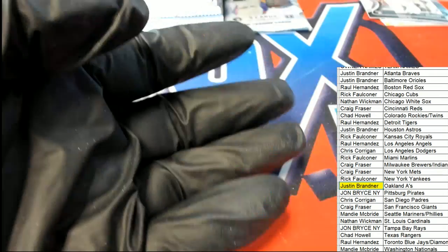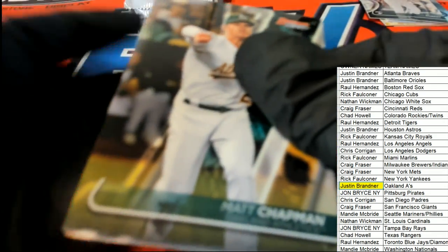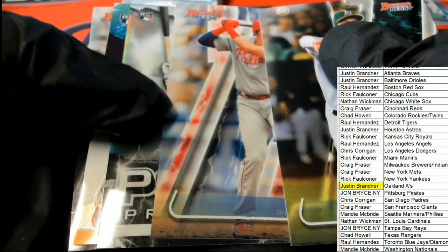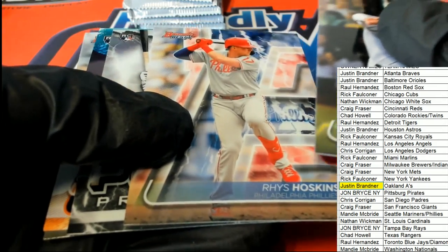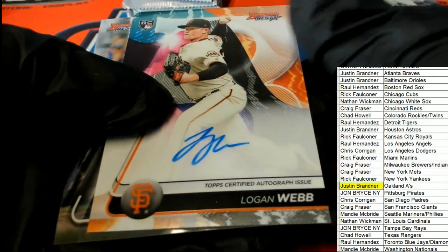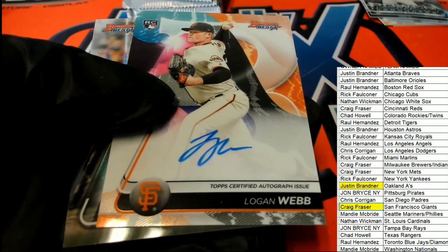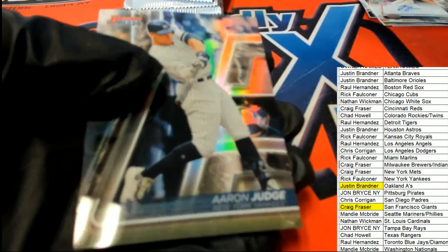I think it was Kyle Lewis, wasn't it? Guy for the Mariners. Yeah, I think it was Kyle Lewis got Rookie of the Year. Anyway, we're looking for big hits. We've had one autograph so far out of the box. Another nice Luis Robert. Auto number two, Logan Webb. Craig, congratulations. Logan Webb.